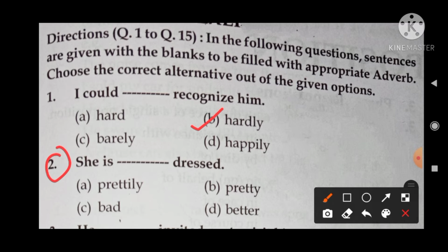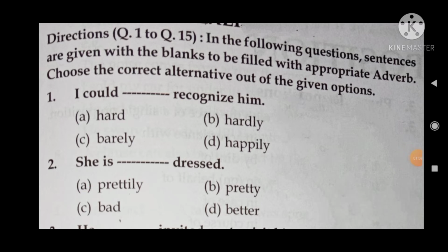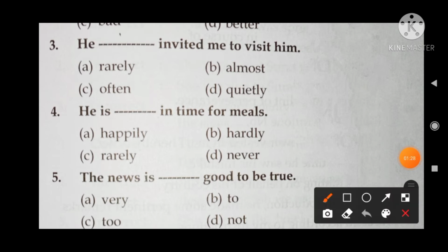In the next question, she is dash dressed. Option A prettily, option B pretty, option C bad, and option D better. So the correct answer is option A, prettily. In the next question, question number 3, we have: he dash invited me to visit him. Option A rarely, option B almost, option C often, and option D quietly. So the correct answer is option C, often.